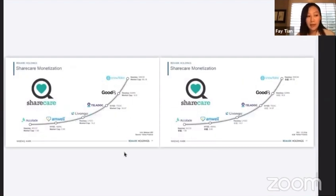Two public companies that we think are comparable are Livongo, which does what ShareCare does but is more focused on diabetes patients, and it went public about a year ago with a valuation of roughly $2 billion and recently sold to Teladoc for $18 billion. Another company is Amwell, which went public about a month ago at roughly a $3 billion valuation and is now trading at roughly $6 billion. ShareCare is larger in revenue and is cash flow positive. We would hope that ShareCare's valuation is conservatively between the two companies, and hopefully on the upper side of the curve.